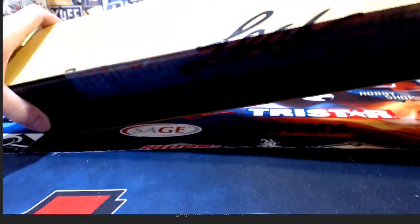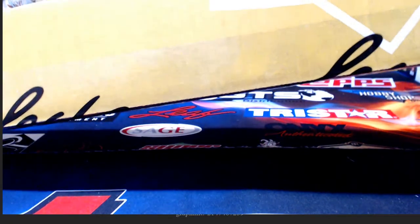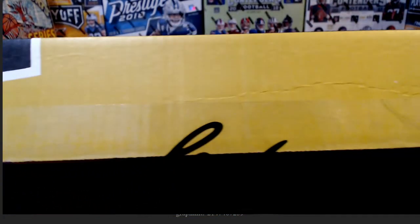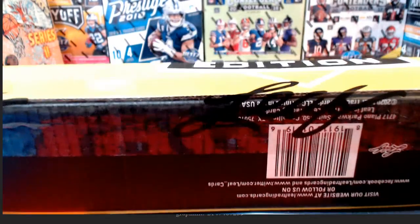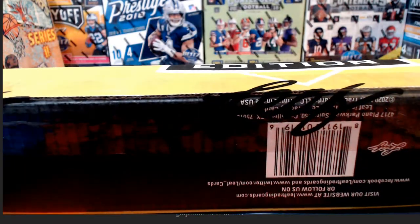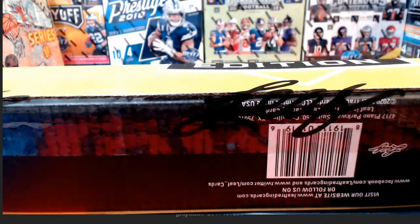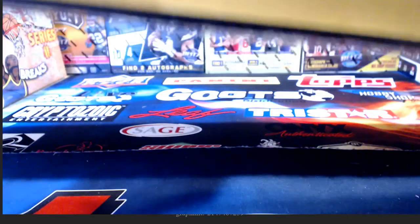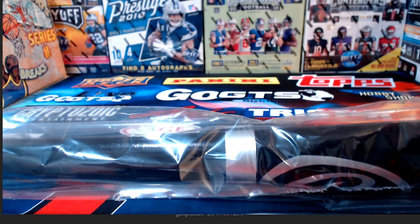So this is closed up by way of, this is really long, and I'm just trying to find a way to show it to you. It's closed up by this tape there that just has Leaf written on it. So it doesn't show up super well in the camera, but that's the deal. That's how they decided to package their bats this year, which is fine too. However they want to do it, it doesn't matter as long as they give us something good to look at, right?